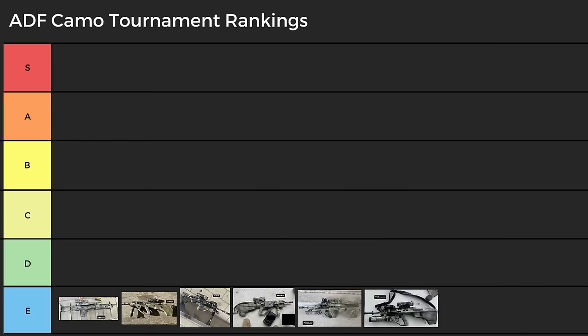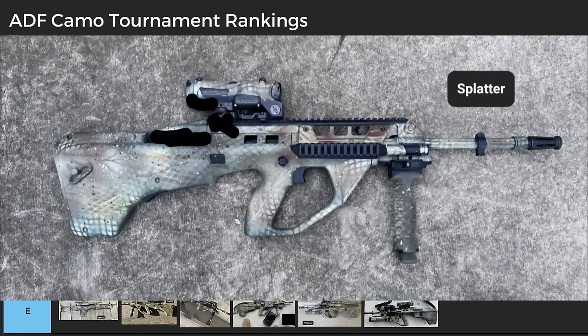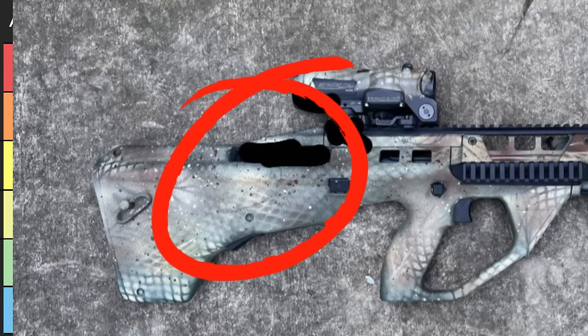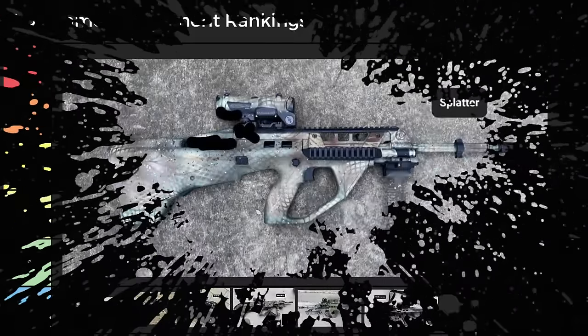To close out E tier and most of the awful and generally horrible entries in this list is, in my opinion, the worst painted gun I've seen, not just in the camo tournament, but maybe ever, and that is Splatter. Where to begin? Splatter uses snakeskin stencil for one. It's pretty clear how I feel about that by now. Even outside of the snakeskin camo, we've got what looks like white tan, and then there's this diarrhea-esque fleck smeared spray pattern where it looks like the paint has been leaked on it. I can't even tell if that was intentional or an accident.